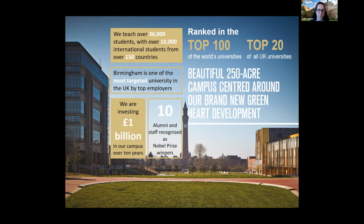We are investing £1 billion in our campus over 10 years, and part of that investment is what you can see in the background of this photo, which is our Green Heart development. We re-landscaped the centre of campus and opened it up into this beautiful area. So it's a space for students and staff and also the local community to enjoy. And through COVID, it's really been a blessing because we've got this really great, easy to socially distance space for students to spend time in.